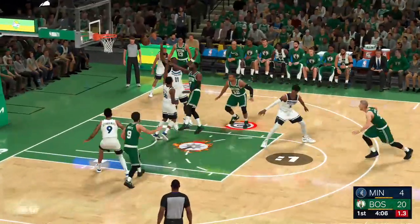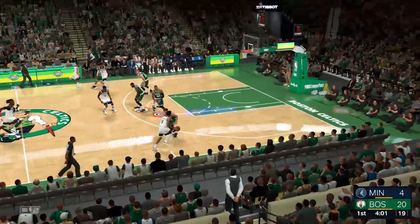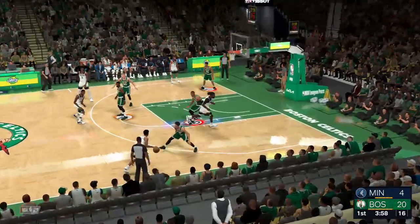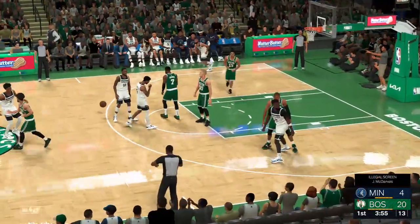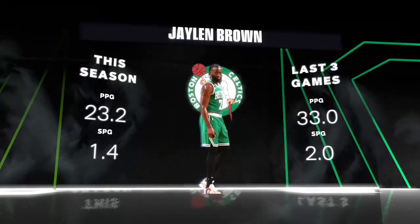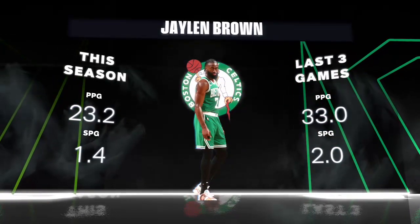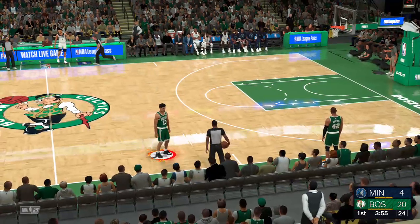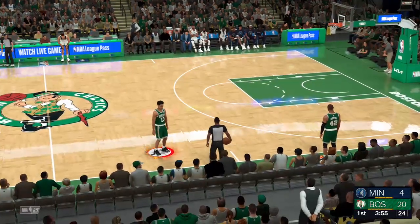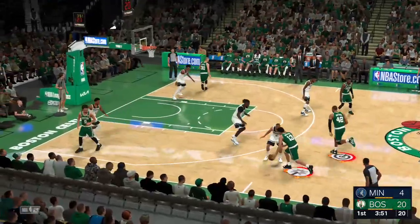Now here's Brown. He's got 7. Oh, and Reed with a block. Here's Alexander Walker. And they call an illegal screen here. Well, a moment here to see the numbers for Jaylen Brown. You can get away with one once in a while, but it looked like he wasn't completely set on that pick. I don't think there's any question. There are so many rules that favor the offense these days. You've got to be able to equal things out when an illegal screen is set. And it's the Celtics ball. They're on a 20-4 run.